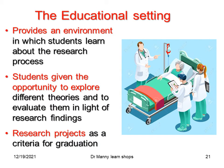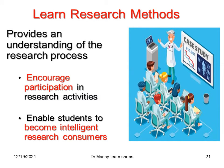Well, the educational setting, for one, provides an environment in which nurses and students learn about the research process. Students are given an opportunity to explore different theories and evaluate them in light of research findings. Research projects are typically part of the criteria for all nurses in order to graduate. They learn research methods, which provides an understanding of the research process. It encourages participation in research activities and enables students to become intelligent research consumers, whether quantitative, qualitative, or mixed method.